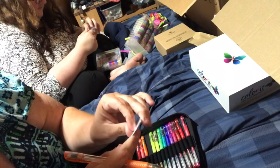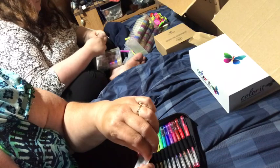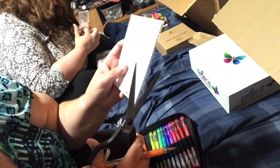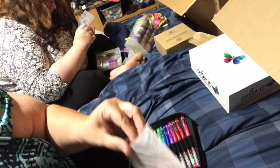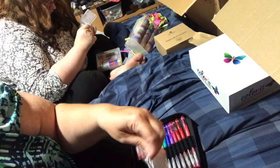Okay. Seriously. Why can I never open things? Ridiculous. Okay. Maybe it's just one. Is it just one? Nope, there's more than one. Okay, seriously.